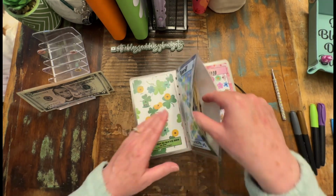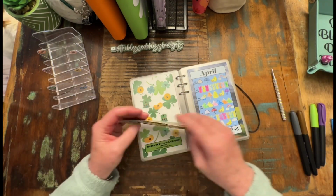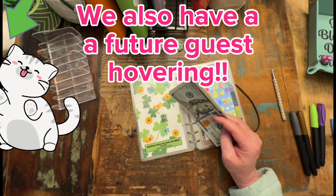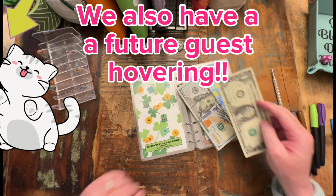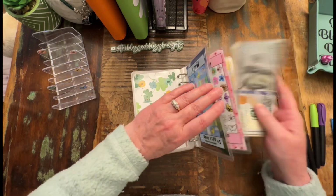Let's go ahead and get this put in here. And actually I have one of our dollars from our stash drawer, so we will just do that instead of having an IOU.